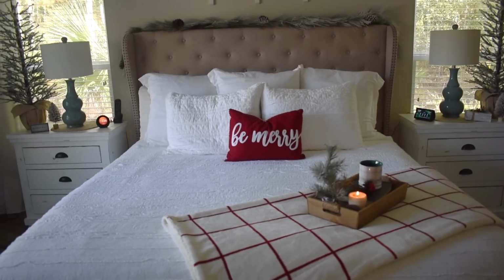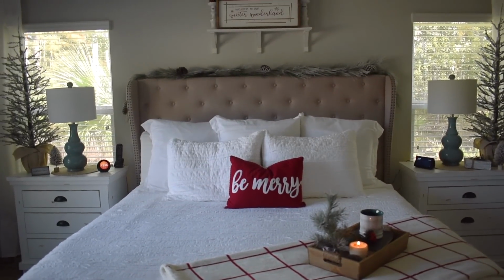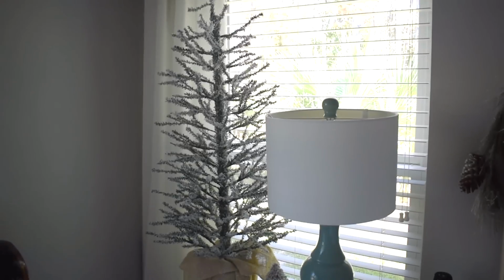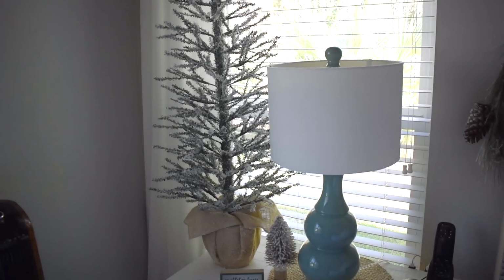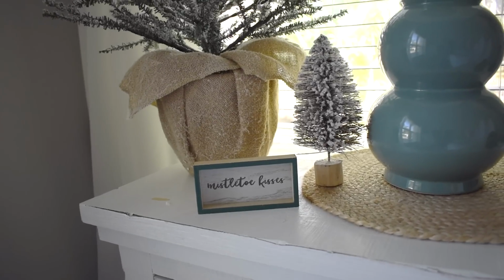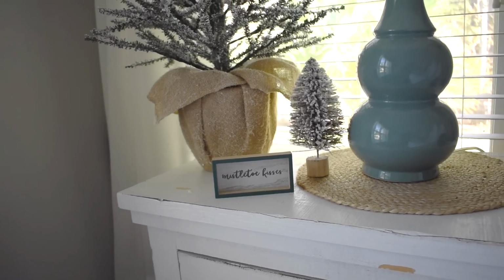The trees on the nightstands came from Walmart this year for $20 each, and they are just so precious. And I have this mistletoe kisses sign that is just too cute right over there on my husband's side.